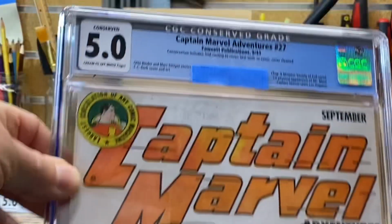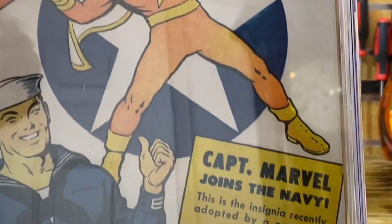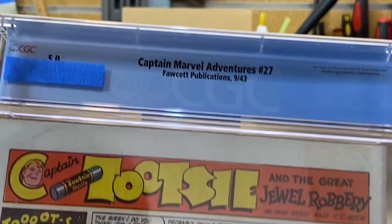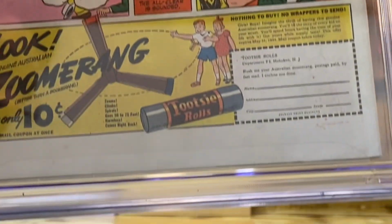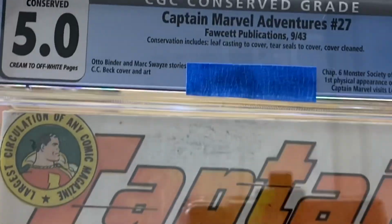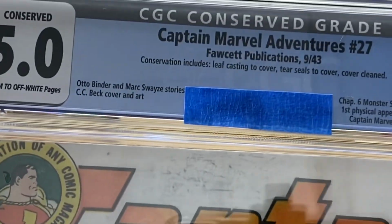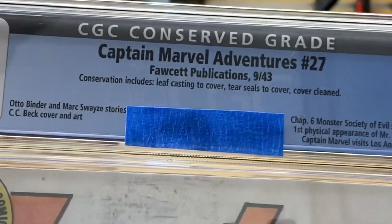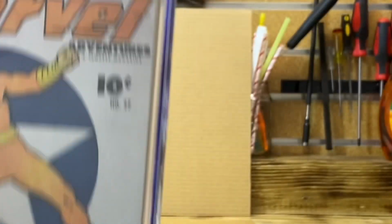Here is a close-up of the book with the conserved grade. Same book, guys. Same work. Things were not done differently. The only thing that was done differently was that I sent it in under a secret account. And what do we have here? Conservation includes a leaf casting to cover, tear seals to cover, cover cleaned.